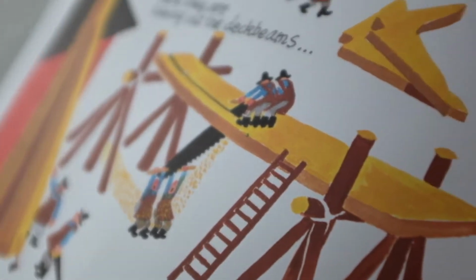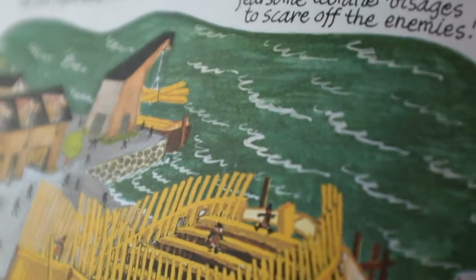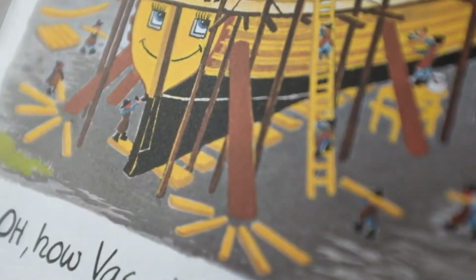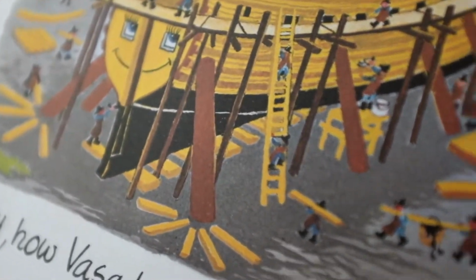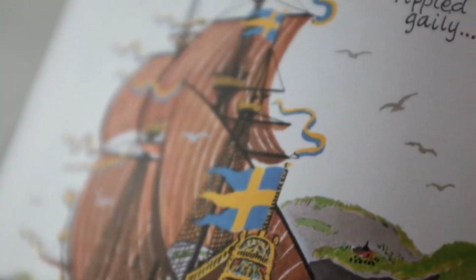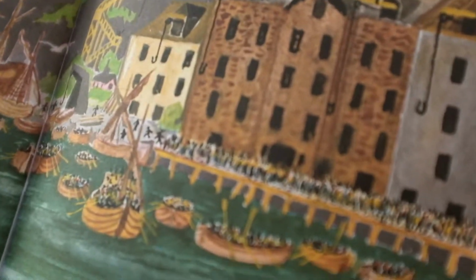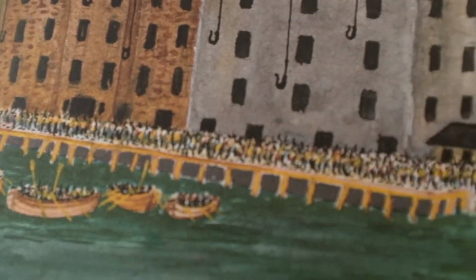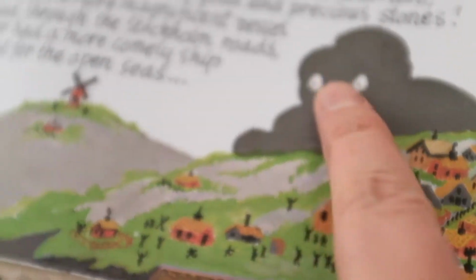Yeah. So many people were working and they took these really big pieces of wood from the forests of Sweden around Stockholm. And now look. Looks like the Vasa's starting to take shape. And it was going to be the greatest vessel that the world had ever seen. And they made it in Stockholm, didn't they? And then on the day that it set sail for the very first time, it was a beautiful day and many people came out to watch as the Vasa set sail. The whole town.